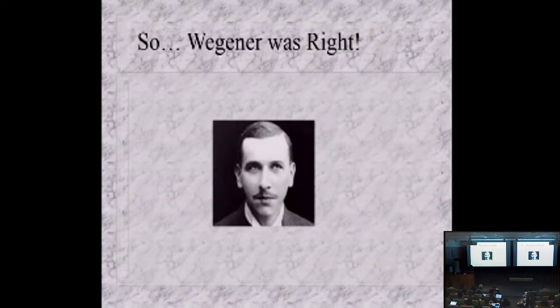So, the bottom line with regards to plate tectonics and our poor friend Alfred Wegener is that he was right. He was absolutely right in his notion that the plates were once together, or the continents were once together in a certain way, and they drifted apart. Though he had a couple of details wrong. For the 1910s, he did a great job.